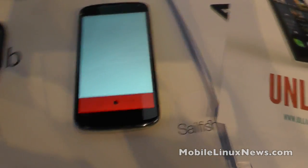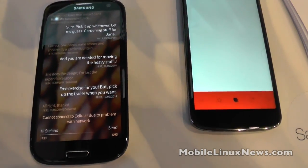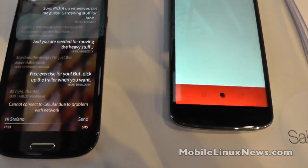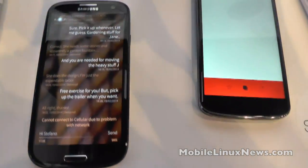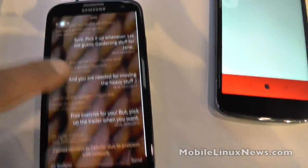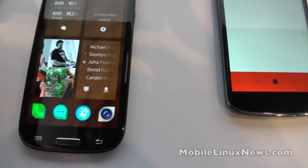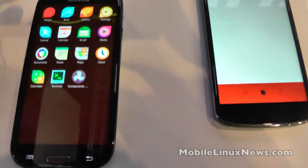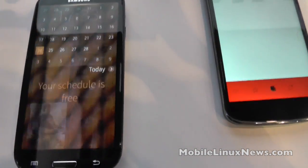So next device, this is the Samsung i9305, which is an S3 LTE version. And this has been Sailfish OS 5'd. I can't see that trending, I honestly can't. Whoops. So that's running, seems a bit smoother than the Nexus 4, which is good.